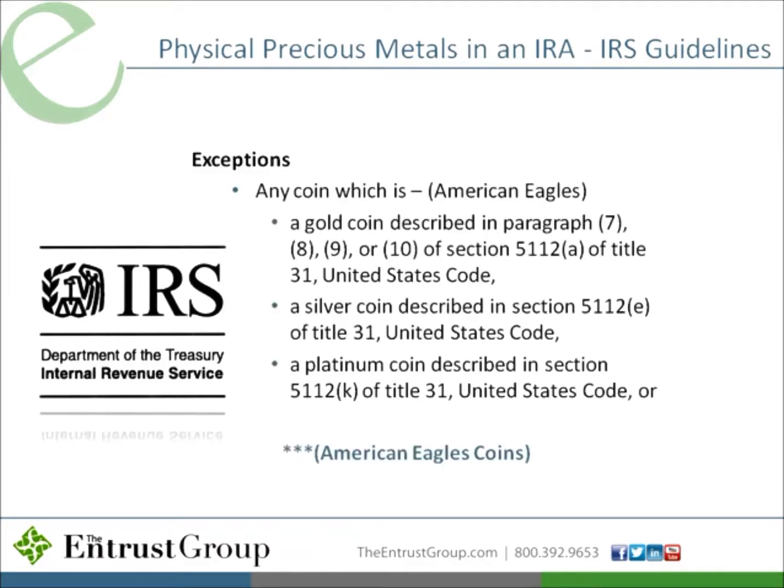But what they did is they added exemptions to the code, which opens up the door for certain types of coins or metal. When the original code was written back in the 70s, there was an exception written at that time that allowed certain types of gold, silver, and platinum coins to be held in IRAs. And if you look at Section 5112A, it basically outlines American Eagles. So IRAs have always had the option of buying American Eagles within an IRA from the late 70s.